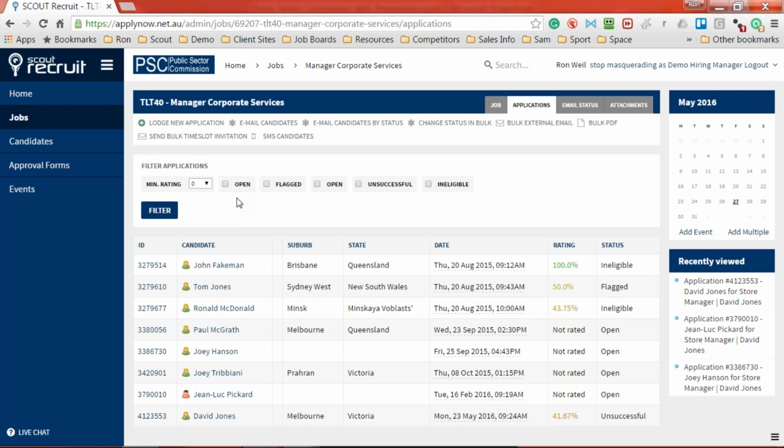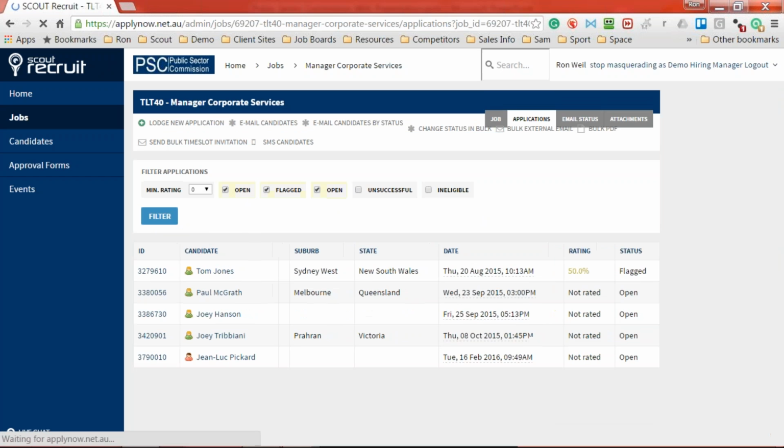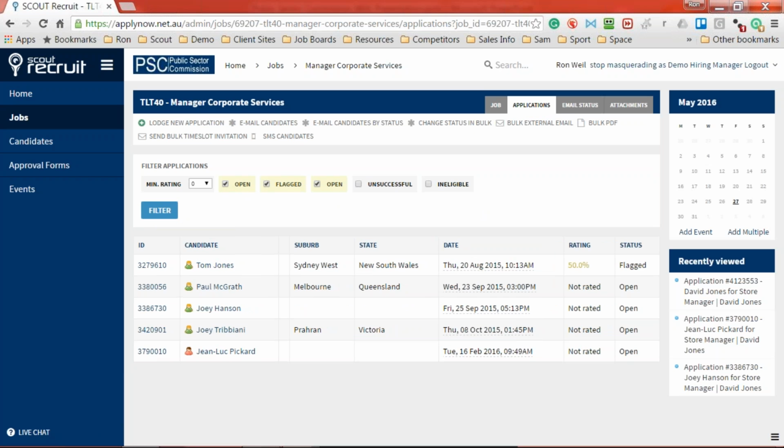But what he can do is filter out those people that have been flagged automatically. So for example, if I just do this, I don't want to see those people that have been marked out automatically. So we can get rid of that.